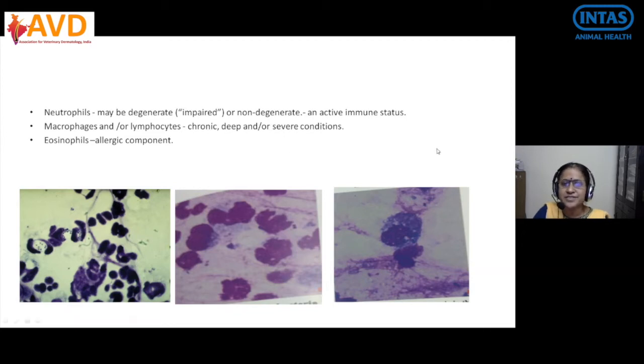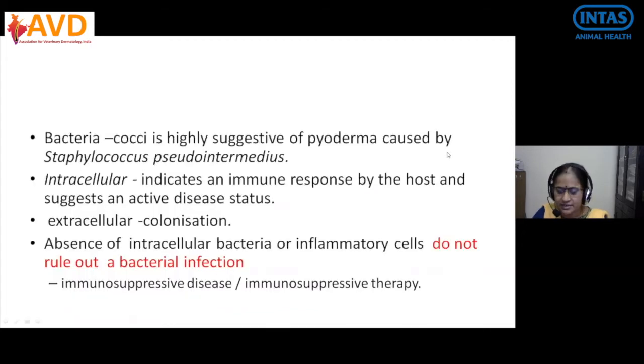Very rarely you can appreciate eosinophils also, that indicates allergen-based disease. So most of the time you will appreciate cocci, gram-positive cocci. It's suggestive of Staphylococcus pseudintermedius. You need not go for any other culture or specific biochemical test to prove the organism. Mere presence of cocci, because at field level we won't get all the facilities, but cytology can be done. So intracellular bacteria indicate the immune response by the host is good and the active disease status is there. Sometimes the organisms are present extracellular.